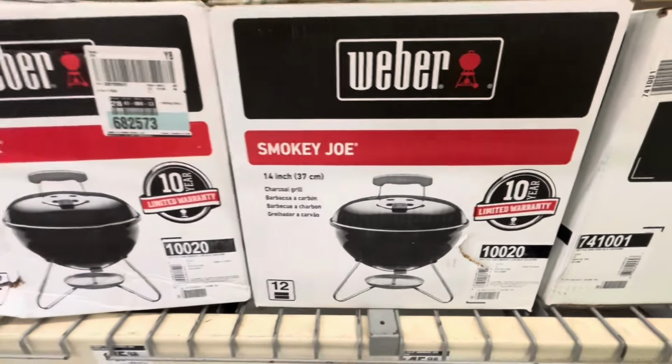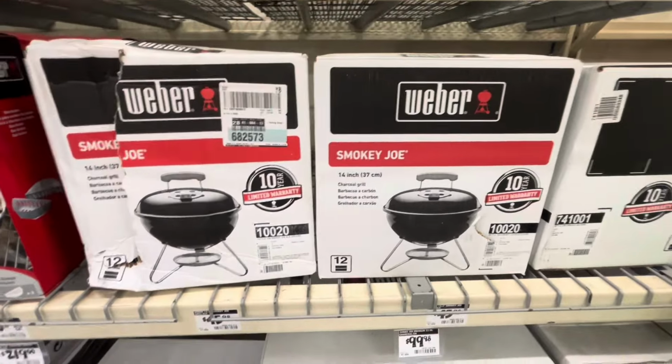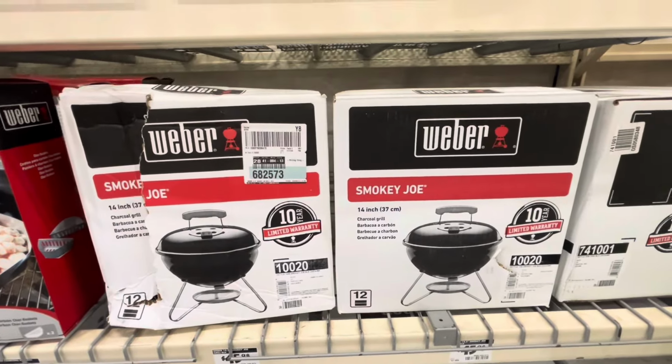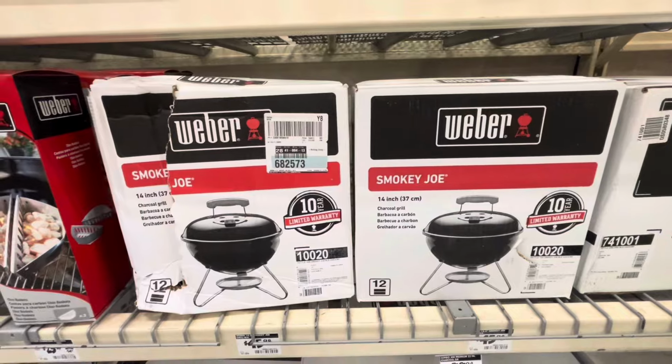But there's another option for a cheap, cheap grill. But we have found one that is even better and even cheaper. Glad you stuck around to the end so you can see it.